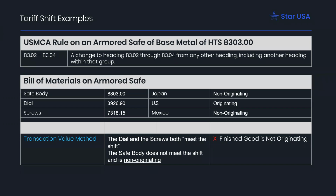Let's take a look at a tariff shift example. The USMCA rule on an armored safe of base metals classified under HTS 830300 is captured within 8302 to 8304. Notice it does not specifically state 8303, though I have a good of 8303. It is included within that hyphen. So the rule states a change to heading 8302 through 8304 from any other heading, including another heading within that group. So I need to transition at the heading level.